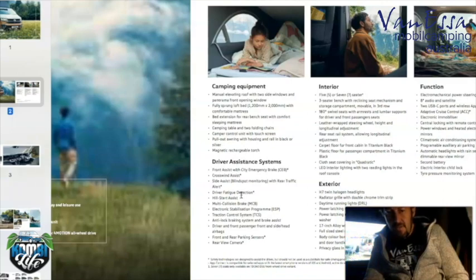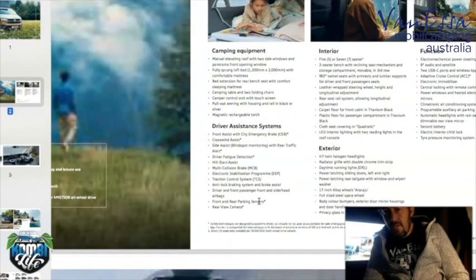So we can see that there is a range of driver assistance systems, some of which are standard and some of which are optional, and these specs are now online at Volkswagen. We can see that we can have 5 or 7 seats, and just to note, the difference between these two will be that the 7-seater is the two-wheel drive model in the TDI 340, and the 5-seater is in 4Motion availability with the TDI 340 or the TDI 450.